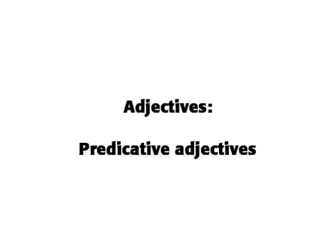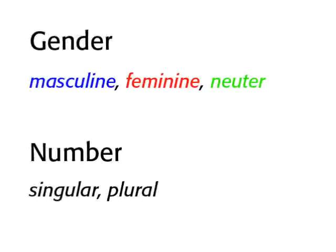Adjectives have to agree with the noun they describe. In this episode, we're going to look at the predicative use of adjectives, that is, when adjectives are used with a verb like to be or to seem. For example, in sentences like the sky is blue. When adjectives are used predicatively, they have to agree with their noun in both gender and number. So the ending that appears on the adjective is determined by whether the noun is feminine, masculine, or neuter, and whether it's singular or plural.